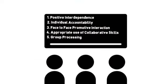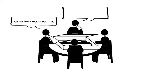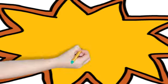The fifth and last element is group processing. Students reflect on their team's work and their interactions to determine what worked well and what can be improved upon. So how can teachers combine these elements into a successful Webquest?